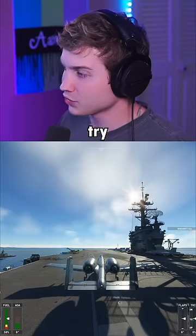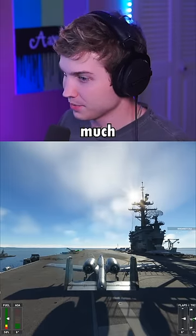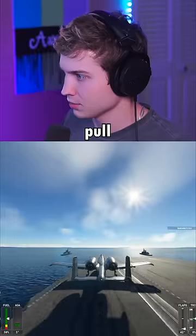And of course, now we have to try without the catapult. This should be much harder. Let's see if we can do it. Come on. Pull up.